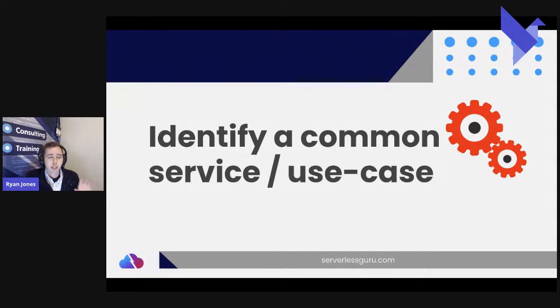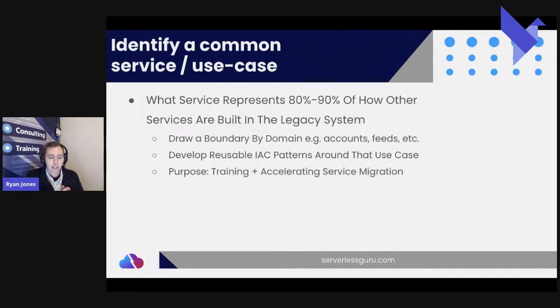The next thing that we want to do is identify a common service or use case. The way that I like to phrase this is: what service represents 80 to 90% of how other services are built in the legacy system? So when we take a legacy system, let's just say it's a legacy system composed of APIs, maybe they're constructed in a monolithic structure, and so they're not broken apart into what we call microservices. One way that we might start thinking about that is: what are the domain boundaries?